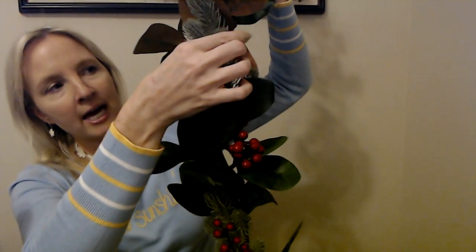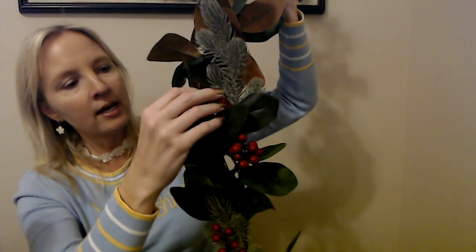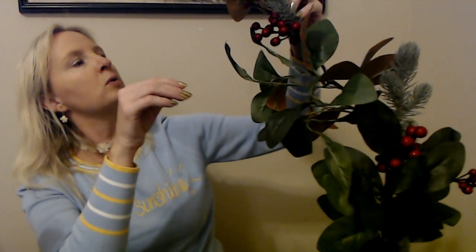Now this garland has leaves. Obviously it's not, well, it has a little bit of pine in it here. It almost reminds me of small magnolia leaves, and it has these beautiful red berries. I forget how much this was. It wasn't much at all. I think it was like $7 or $8 for this.